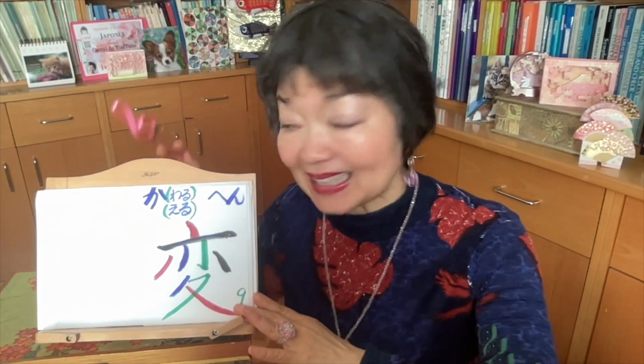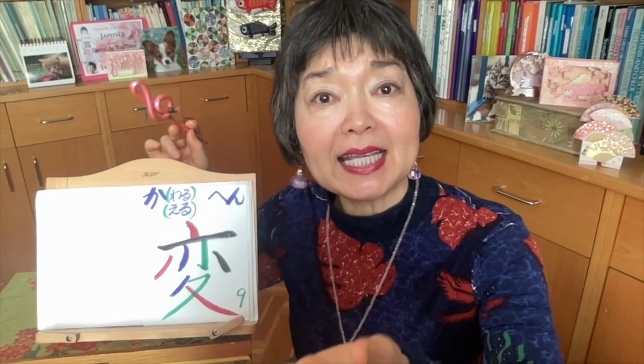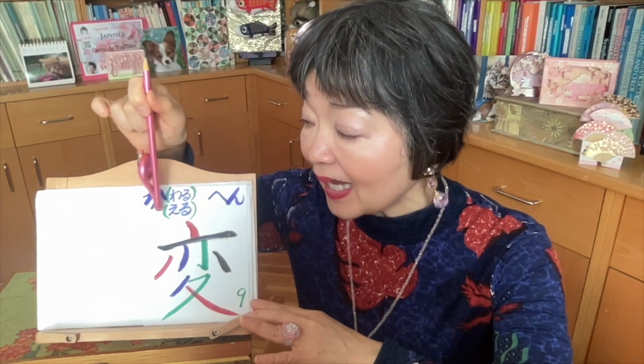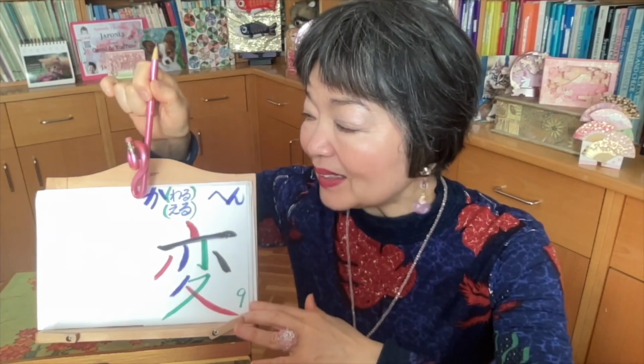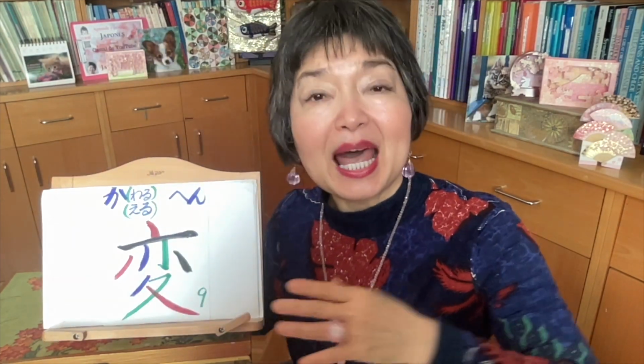We can read this kanji hen, and also ka, from the verb kawaru, kawarimasu. It means to change, in this case intransitive. Something ga kawaru, or kaeru, kaemasu, in this case transitive. So something o kaemasu. In the future, I'm going to explain to you about transitive and intransitive verbs, so now you don't have to worry too much.